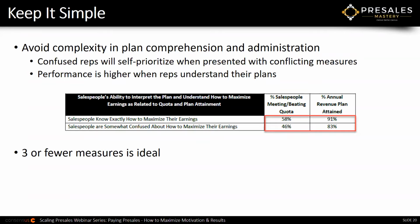Ideally, you want 3 or fewer measures. If you start to get higher than that, it makes it harder for the reps to know what activities to focus on. And definitely under no circumstances have more than 5 measures. I'm very pleased to see that no one in that response actually had that.